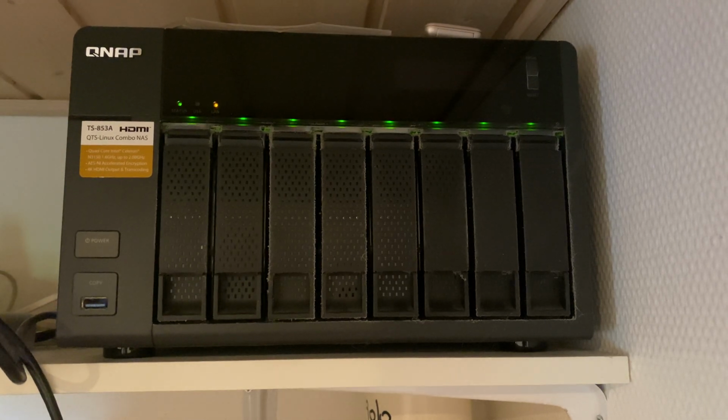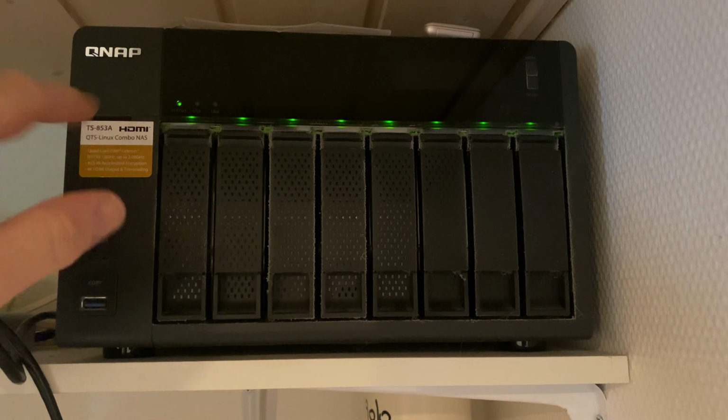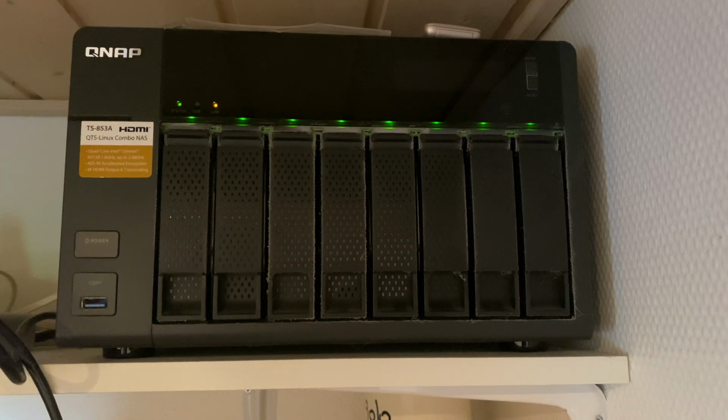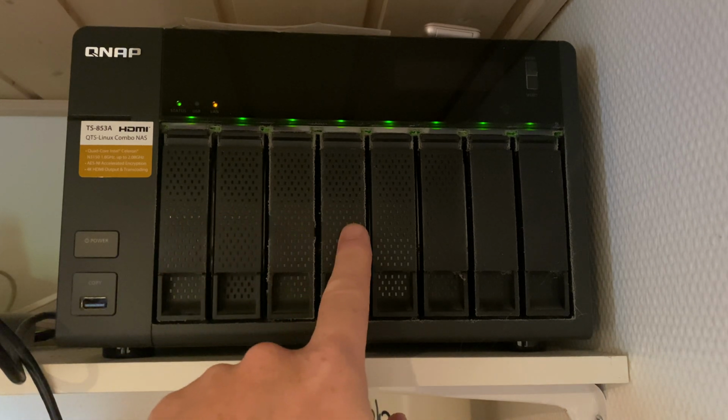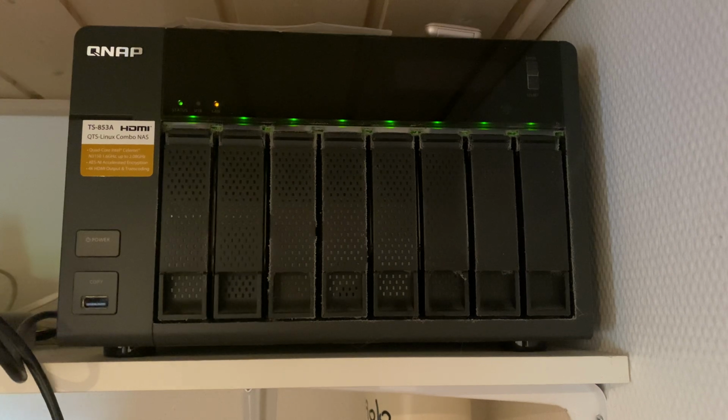It's not that fantastic. It's a QNAP TS-853A I bought back in 2016, so it's a bit more than 5 years since I bought this. Before that, I had other QNAPs, 4 bays, but I decided to go for an 8 bay that time, and I really learned to appreciate that.